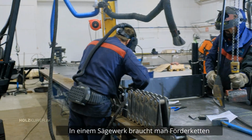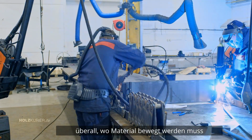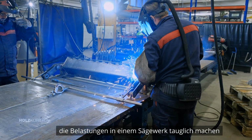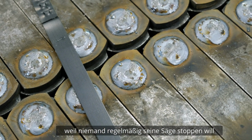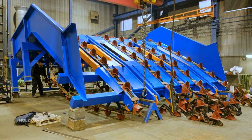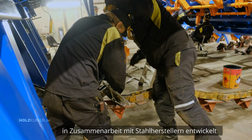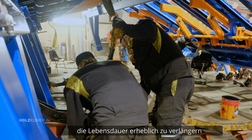In sawmills, conveyor chains are used in every location where materials are moved. Important things we consider as conveyor chain quality for sawmills are naturally the easiness to install, and definitely durability, because the sawmills don't want to stop the mill frequently to change their chains. For that we have developed materials together with steel makers which are durable and extend the lifetime of conveyor chains.